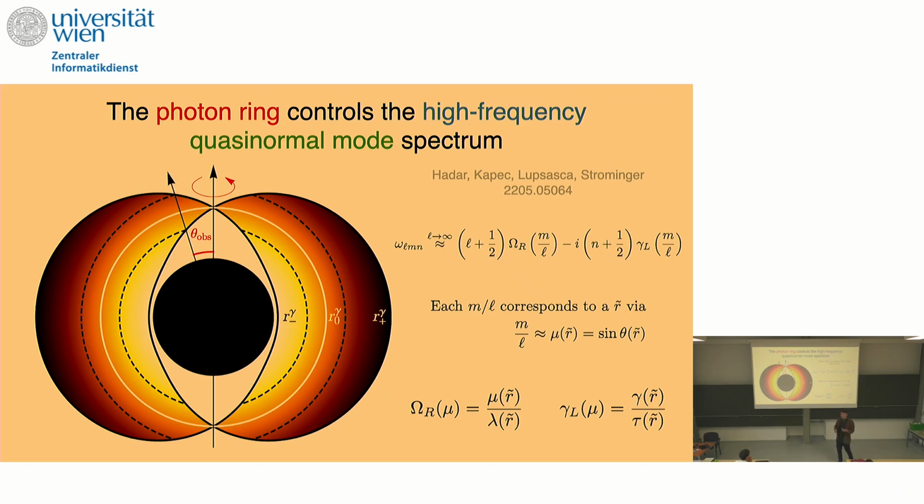And unfortunately, their analysis didn't apply to a rotating Kerr black hole, but there was a Caltech group in 2012 that actually did the analysis rigorously and showed that the same story works. And it's possible to obtain an eikonal approximation for the spectrum of quasi-normal modes entirely in terms of the photon ring parameters. So the quasi-normal modes are labeled by L, M, and N. N is the overtone number, and L and M are spherical harmonic numbers.